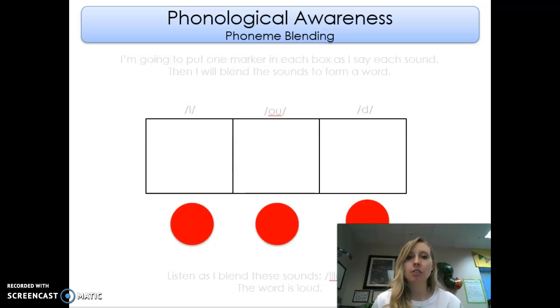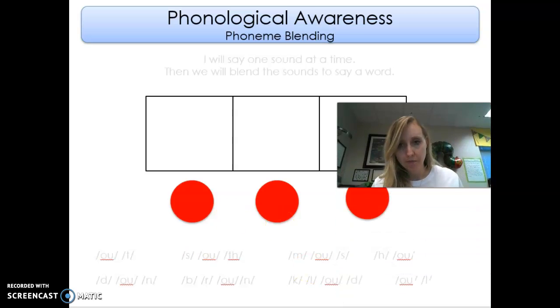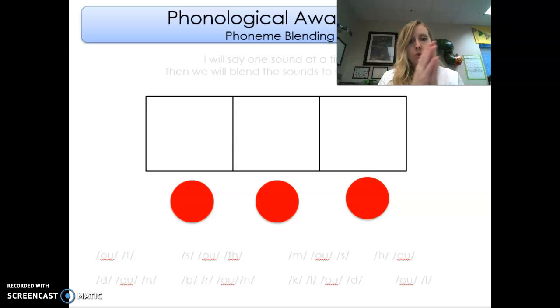We are going to hear sounds in a word and then put it together to make the word. So we're going to hear sounds to make a word. L, ow, d, loud. Out, out. S, out, south. M, ow, s, mouse.